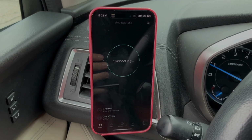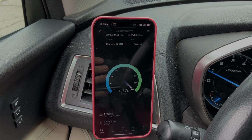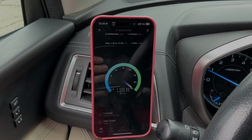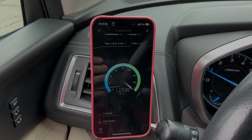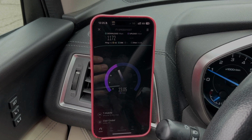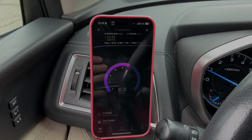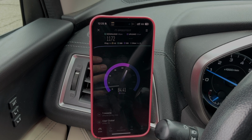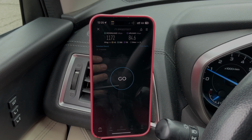We'll try Claire Global. 42 millisecond loaded ping. Shooting right up over 1,000, no problem. 1,100 down. Just smoking fast. Loaded ping times are looking real good. Jitter at 5, unloaded 42 millisecond. 84.6 on the up. Pretty sweet.